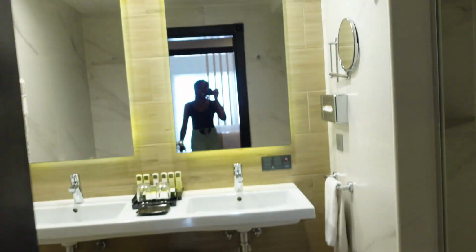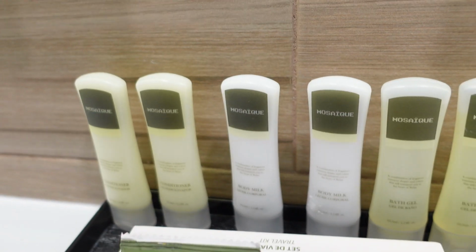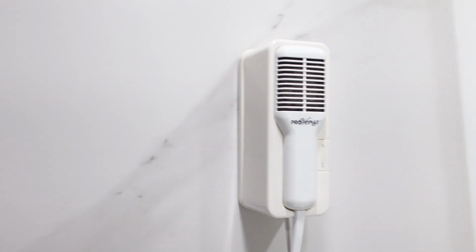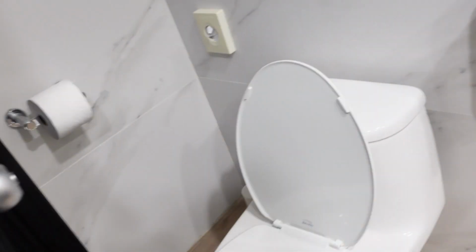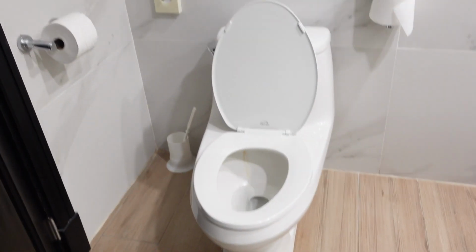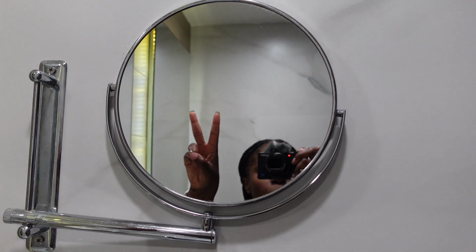Bathroom, guys. No, his and her sinks again. Here, got a collection of toiletries here for ya. Blow dryer here, plug socket, toilet, and then just normal things here. Nice marble style walls. Got a magnifying wall, so boink. Shower here, overhead shower.